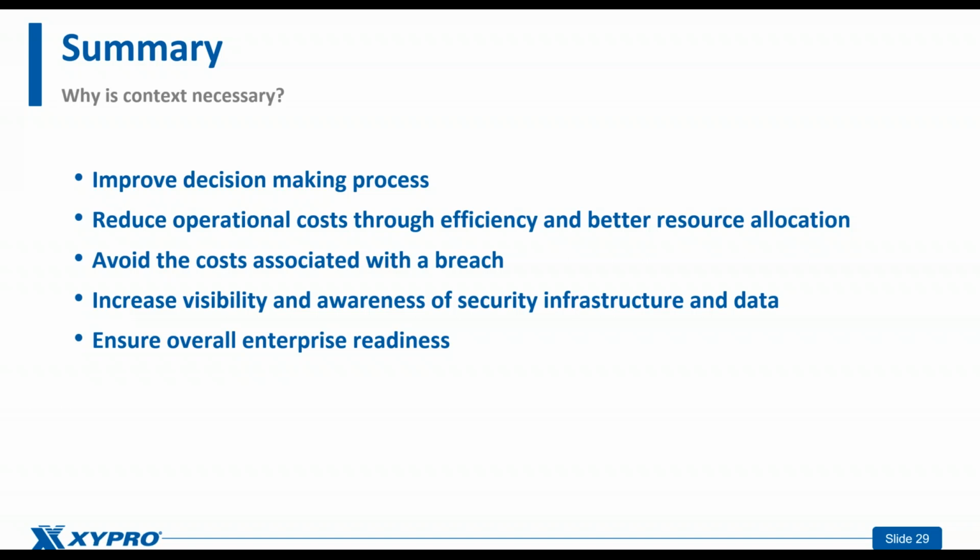These are the things that keep folks up at night. You know, now that you've got visibility into what's happening, you know what to address. You get to a green state, you stay at a green state, and you know that you've got XYPRO covering your back.